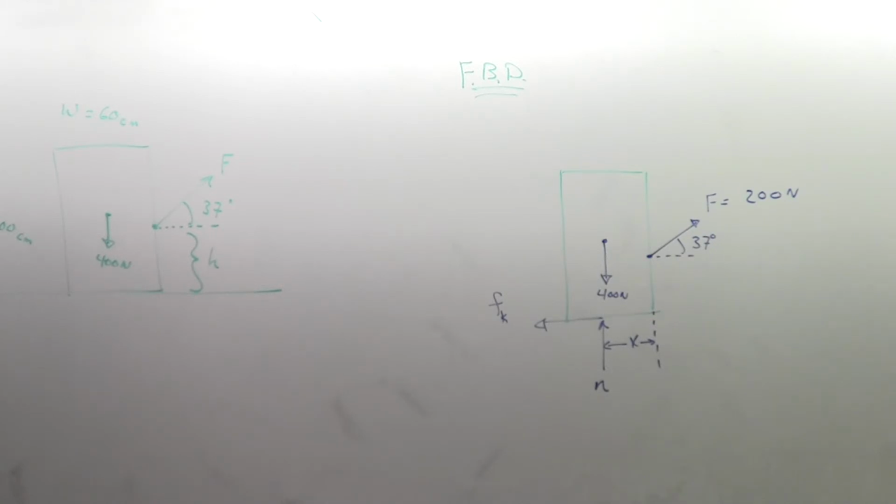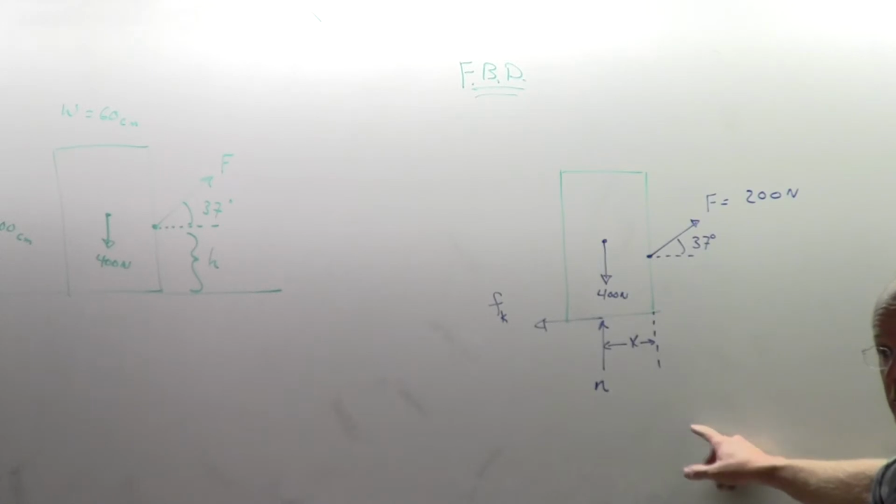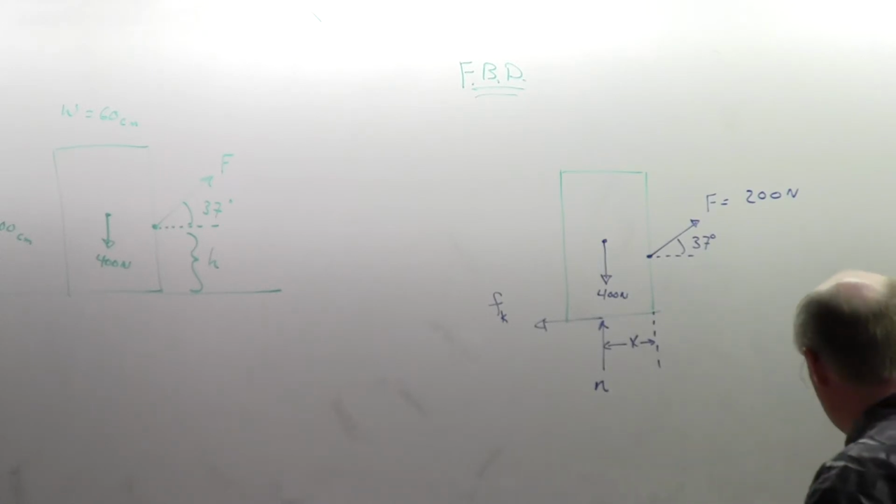A is a little simpler than that. A is find the coefficient of kinetic friction. Oh, there it is. And the position of the resulting normal force. So that is part A. Part B then is about the tipping. Okay, so really they're asking what X is, right? What's the position of this normal force? And what's the coefficient?